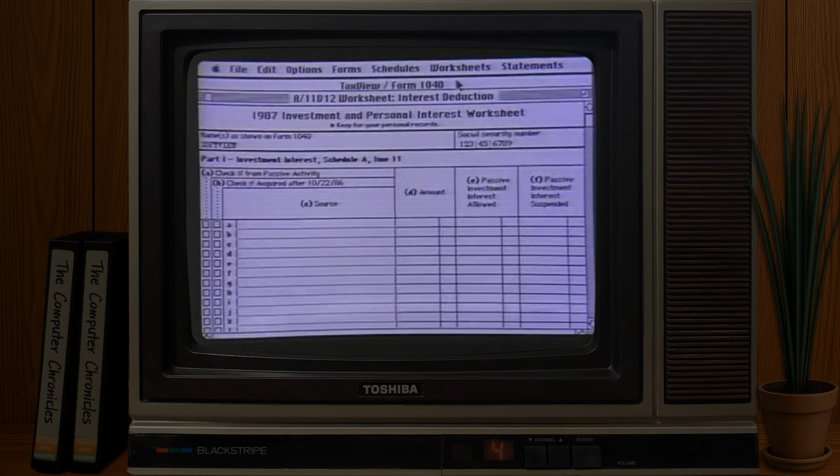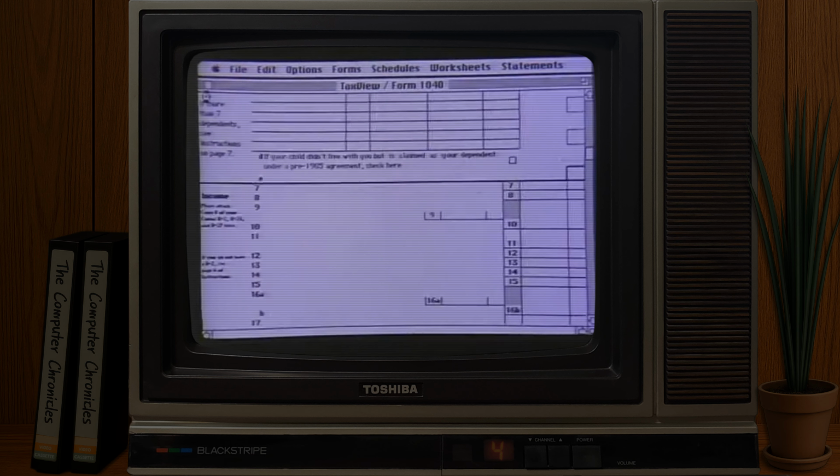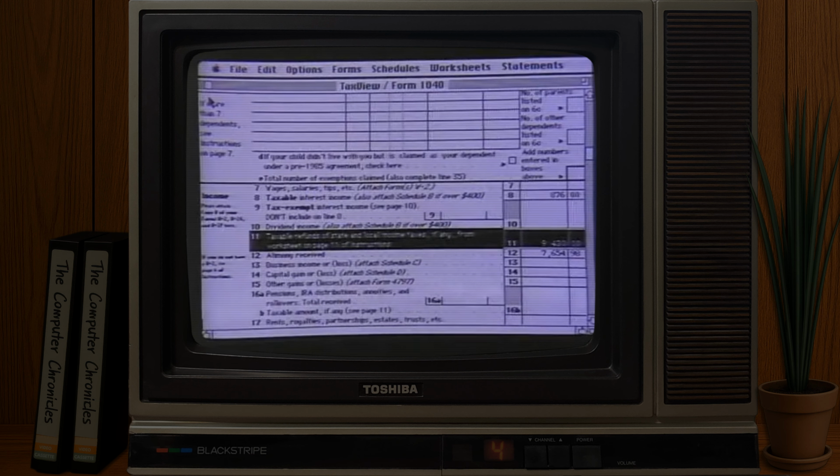We have some worksheets to help you with the items that are difficult, like what you mentioned, the passive losses. This one is for investment interest. Suppose that my interest was related to a passive activity, which involves the new tax laws. I click here, and I can enter the description. I have a loan that I used for a partnership. I'll enter the amount that I paid interest, and it will automatically compute for me the interest allowed and suspended. And then when I close this out, that's linked to the Schedule A and the passive loss schedule.